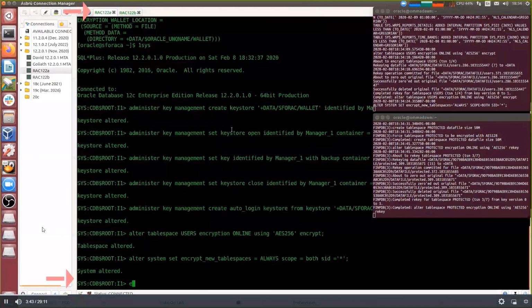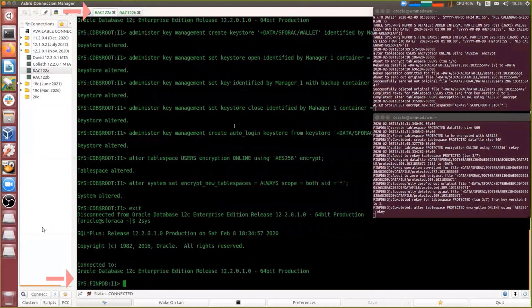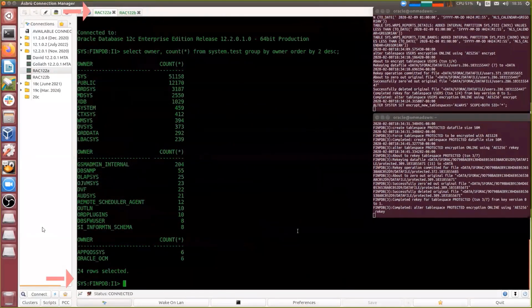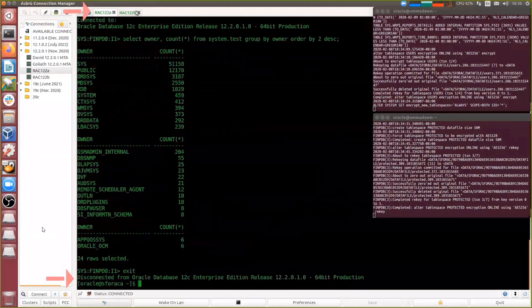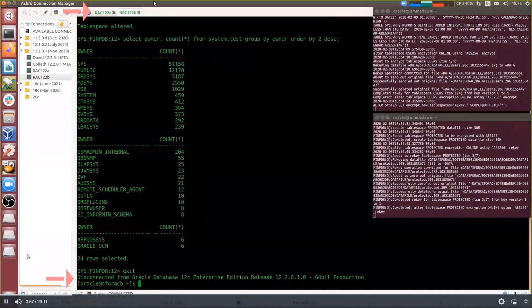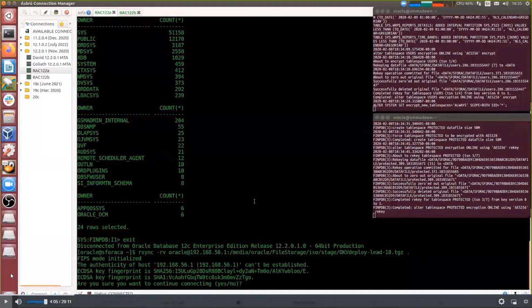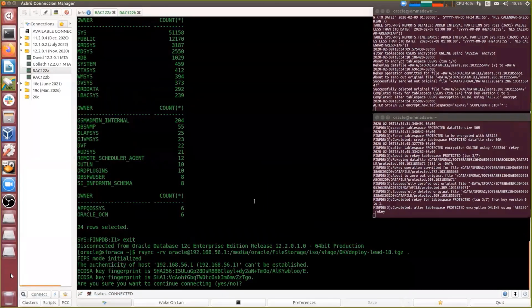I should be switching over to the first node and selecting from my encrypted table, and that should work. So all good. Because we have an auto open wallet, there's nothing else you have to do. Your tablespaces are encrypted, your data is safe, and there's nothing to worry about, no need to know the wallet password. So now we go ahead and install the OKV client.